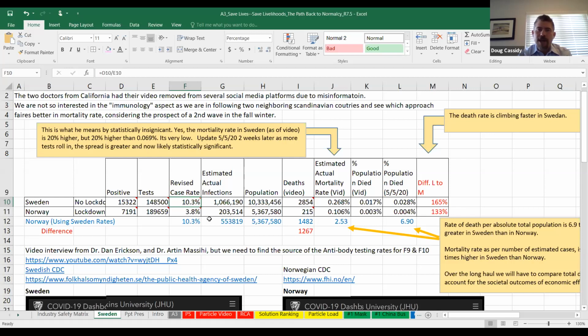So once we see the second wave, we're going to know whether Sweden experiences a second wave or whether only Norway does and that death rate catches up. Then the political will to do that, I think, will be there. But we don't have enough information right now for anyone to take that leap of faith and that risk. And Michelle, does that help answer that question?